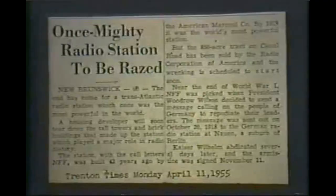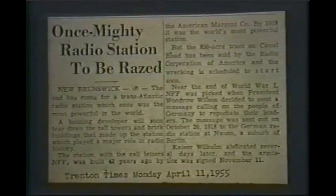Commercial interests slowly abandoned their long-wave stations for ones of higher frequencies. And among them was a high-power, long-wave station mentioned earlier at New Brunswick.